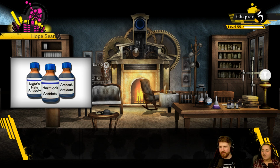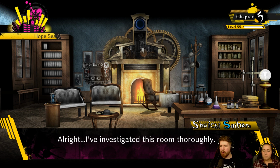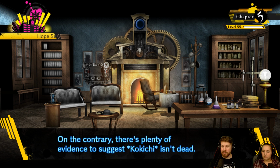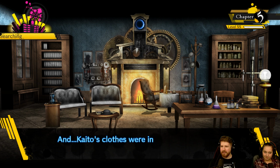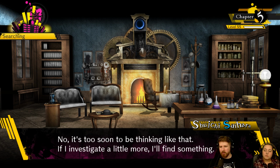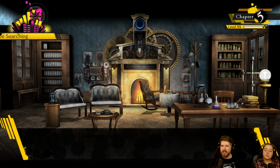That is disconcerting. None of these antidotes are for the Strike 9 poison. They're all for different poisons. Poisons! What could that mean? All right! I investigated this room thoroughly. Good job. I didn't find any evidence to suggest Kaito isn't dead. On the contrary, there's plenty of evidence to suggest Kokichi isn't dead. Monokuma is still moving around, and the killing game hasn't ended. And Kaito's clothes were in the hydraulic press. Which means the victim must be... No. It's too soon to be thinking like that. If I investigate a little more, I'll find something. There's still time. I should head back to the hangar. Perhaps I missed something. I should check again.